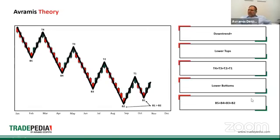What does this do in the market? Well, what it does is that we no longer have lower bottoms. This is the first thing. The trend is not gone completely. It's so and so. So when is this downtrend going to be completely destroyed?